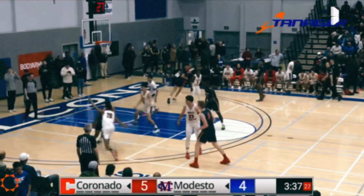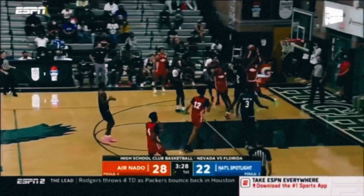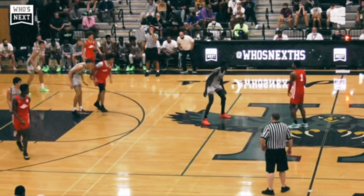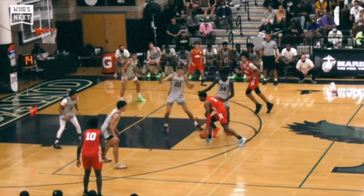Hardy does need to work on finishing with his left. He'll often get a little bit out of control and toss up some junk, and it's the only part of Hardy's offensive package that isn't super smooth. But even when he doesn't finish the shot, Hardy is so good at manipulating defenders that he's able to draw contact, creating free throw opportunities.